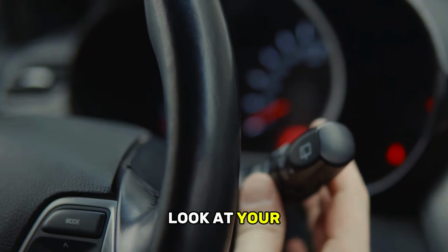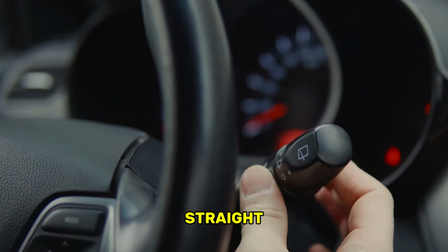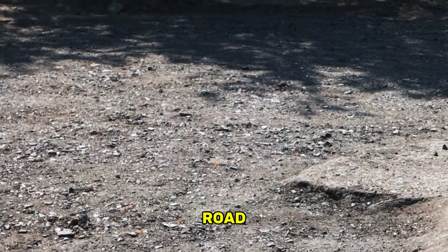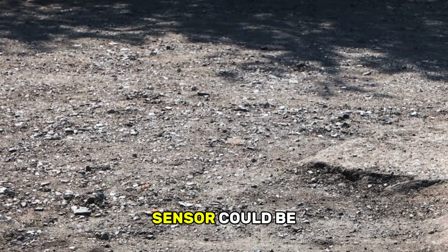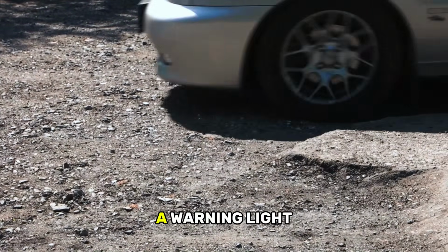Also, take a look at your steering wheel alignment. It should be straight when you're driving on a flat road. If it's off-center after hitting a pothole or curb, your steering angle sensor could be confused, which may trigger a warning light.